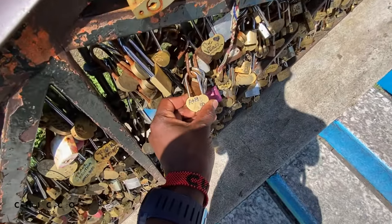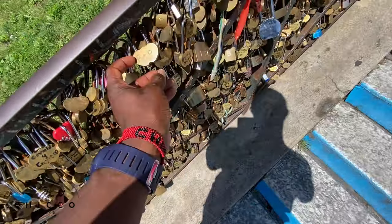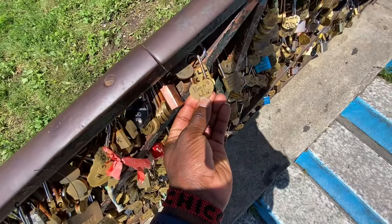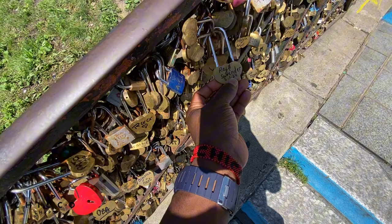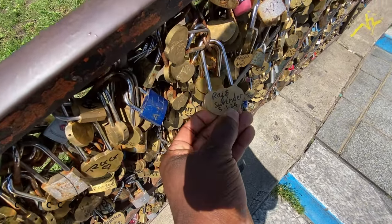This is KNH. This is from Moonstar. F&O. Always Love and Forever. This is Raj and Sweda. Raj and Sweda. Nice.